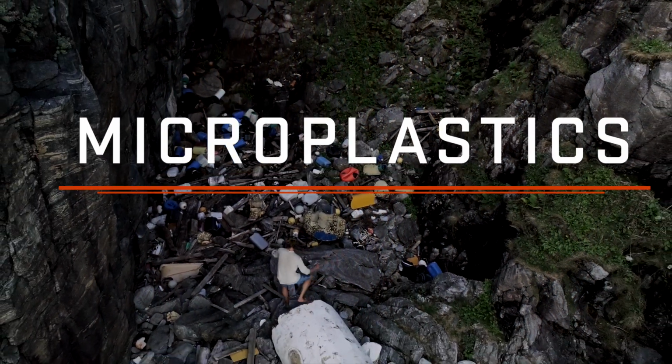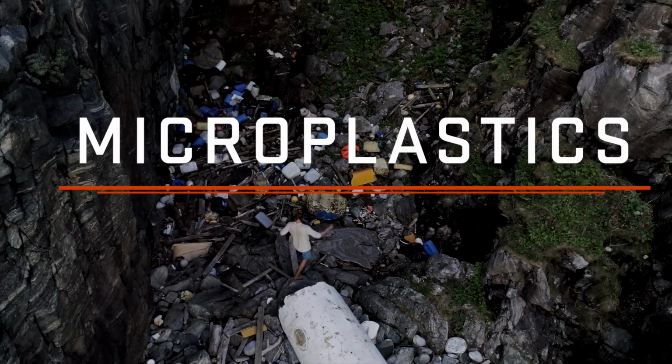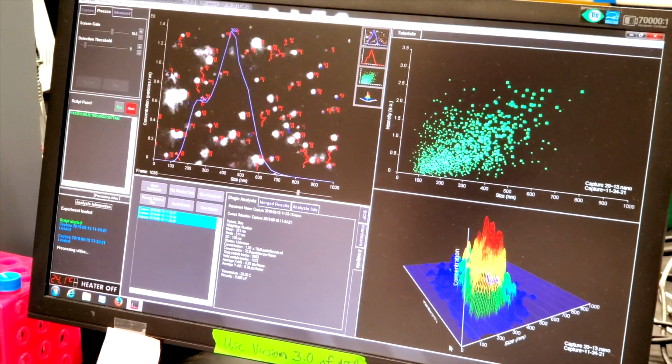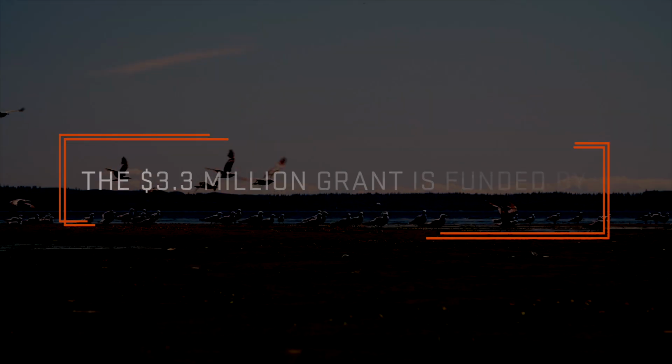So microplastics are breakdown products of plastics that we use in everyday life. They're just at a size range in which you have to use a microscope in order to see them. When we get down to the nanoscale, when we're talking nanoplastics, you have to have things like an electron microscope, something very powerful to be able to visualize those particles.